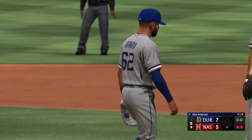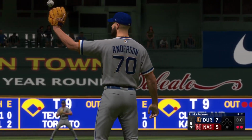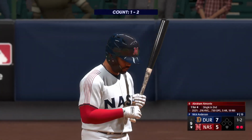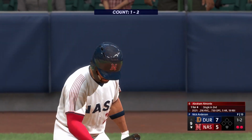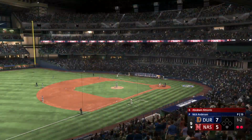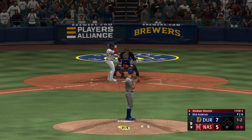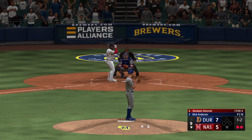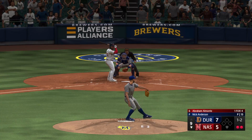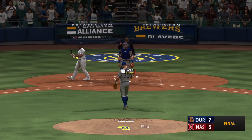Now batting, the right fielder, Abraham Almonte. So digging in, Abraham Almonte. Two-run game, two away here in the bottom of the ninth. And a swing and a miss, and that is the ball game.